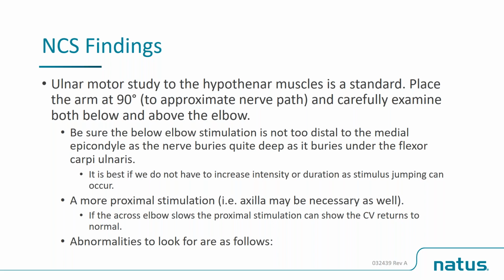And with any entrapment, if we can, we want to look below and above the entrapment so we can see the difference. So here we would certainly do the wrist stimulation and then try to get below and above the elbow.